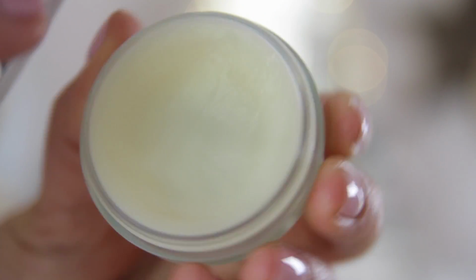And then lip balm as well is an utter essential for planes to stop your lips getting dried out. I really like this one from Creme de la Mer. I've been using this for a few months and it's really, really expensive, so it's a bit of a luxury treat product, but I love it.